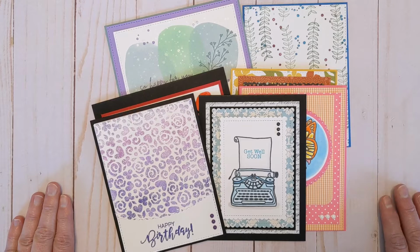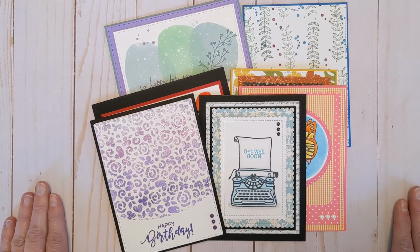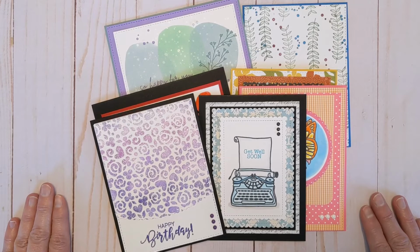And I have to say, I love this sheet load. I really think it might be my most favorite sheet load ever. So come on back by.